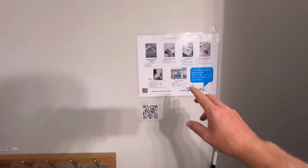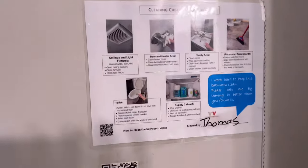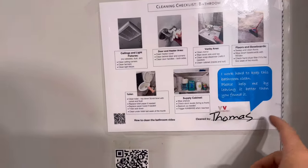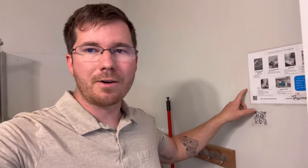Beautiful. So we started in here, and we started with a really simple standard of work on how to clean the bathroom. And we have, of course, someone assigned to clean the bathroom. As the owner of the company, I was the first one to clean the bathroom using the standard of work that I created. So I really set the expectation of how we want the bathroom to be and how we want our whole facility to be.